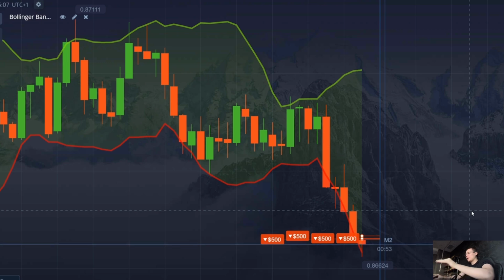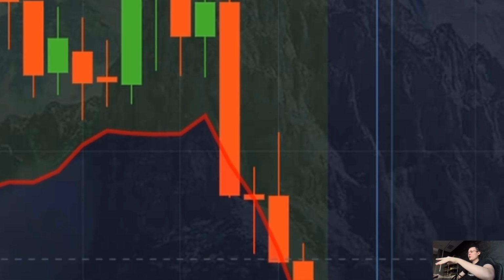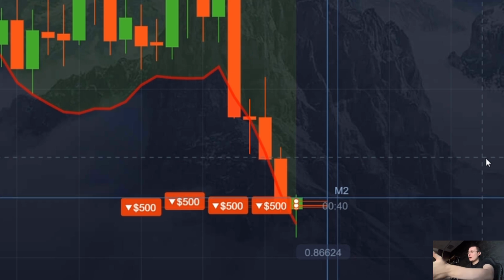We are waiting for candles to start breaking the indicator line, waiting for the first candle, waiting for the second candle, waiting for the third candle, and when we are convinced that the momentum continues and a new candle has opened, we open a trade in the same direction.